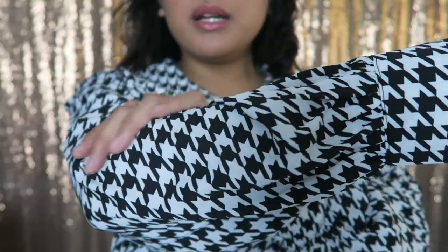The only thing I'm confused about is this material, but it is so confusing how to describe it. It's like smooth, but almost feels like a bathing suit material, but it says it's 100% polyester. It feels very strange, very cool, very funky, but I think this will be very cute, you know, tucked in or layered under some pieces.